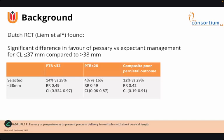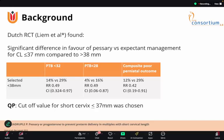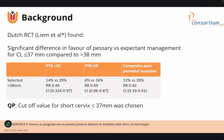So the hypothesis was that in women with a twin pregnancy and with a short cervical length, a pessary would have an effect on preterm birth rate. And as we see, it was almost half for preterm birth below 32 weeks. And it was reduced even further for preterm birth before 28 weeks. So this is why for our study, we chose a cervical length of 37 millimeters, in case you're wondering where that came from.